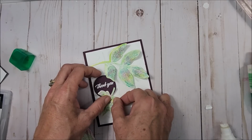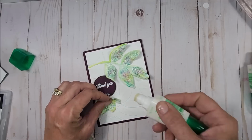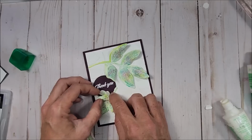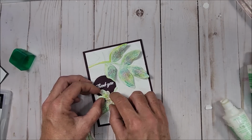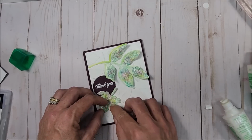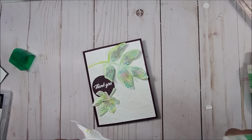Okay. Let's put that there. Oh, that looks nice along the circle. Let's put a little glue there. Oh my gosh. This makes me happy. Okay, this one.